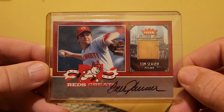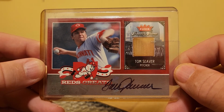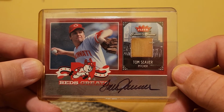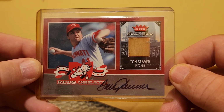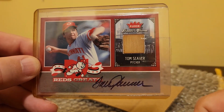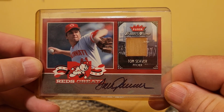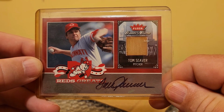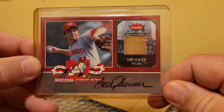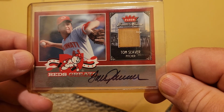Obviously, Seaver passed away about a year ago. There's plenty of autographed products for him, but they're not necessarily cheap, and maybe rightfully so. He won't be signing anymore, and he was one of the greats of the game. And I'm pleased to add this card to the collection. I have maybe 2 other Tom Seaver autographs, but quite frankly, the price was right on this one. So right place, right time, right card, and appears to be in good shape.